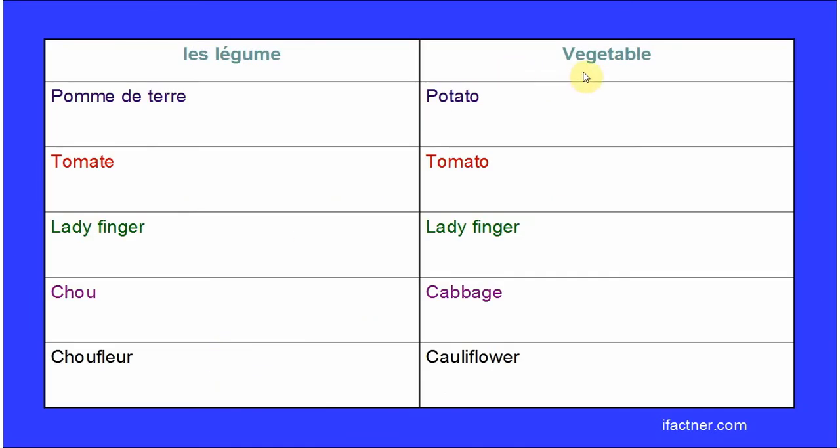Vegetable, vegetable, vegetable. Potato, potato, potato, potato, potato. Tomato, tomato, tomato, tomato, tomato, tomato.